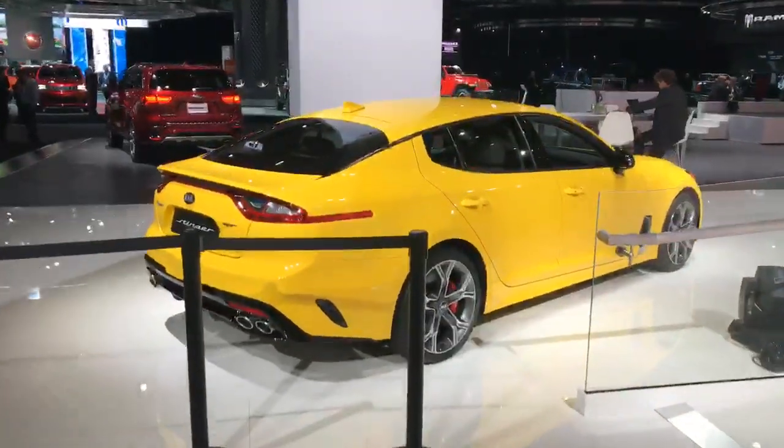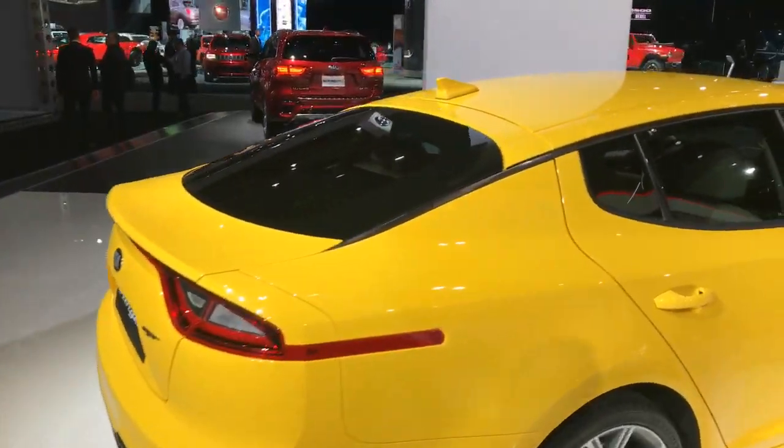This is my favorite color Stinger though. This yellow Stinger is my favorite.